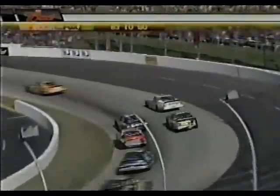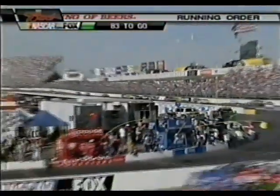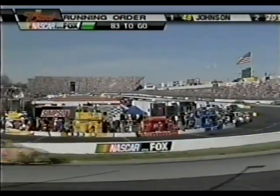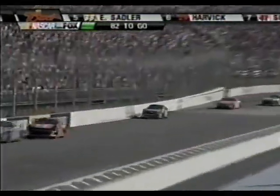What happens now, guys, if the caution does come out? Do you gamble and come on down pit road hoping everybody else follows you? Because if somebody stays out, track position is so important. We've seen that all day long. Does anybody come down pit road and try to make their car better for this final stretch? And we're getting closer and closer to the end, and that becomes, I think, more of a serious discussion and a decision to be made.